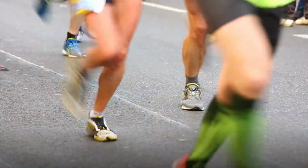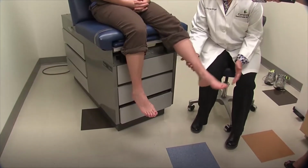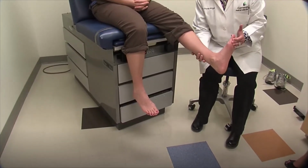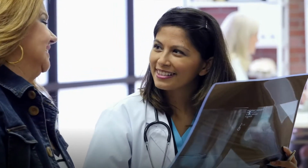Can you think of a body part that's under more stress than your feet? Probably not, and that's why podiatrists train specifically to care for patients with all types of foot problems. Podiatrists are doctors who focus exclusively on foot, ankle, and lower leg problems.